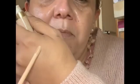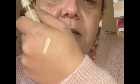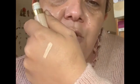Okay, so I will show you the 2 shades that I have on my hand. And then I'm going to put some Estee Lauder foundation and primer on and come back and apply it. And then I'm going to do a wear test throughout the day, because I then need to go out. So this one is Too Cool, which you can see was way too light for me, although I might use it as a brightener. So that is Too Cool.